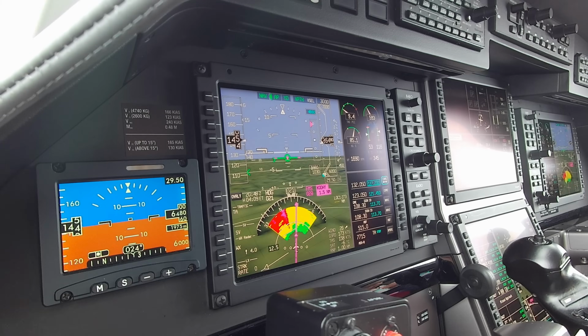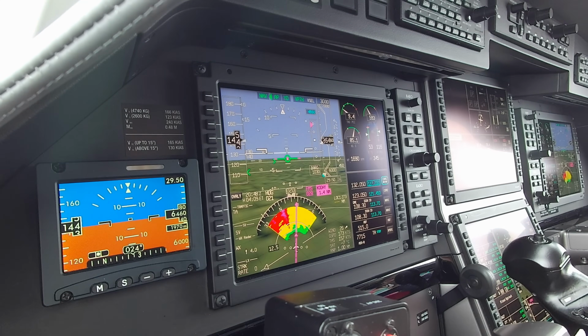We are getting just a little bit of ice. Alright, our VNAV is coming in there.